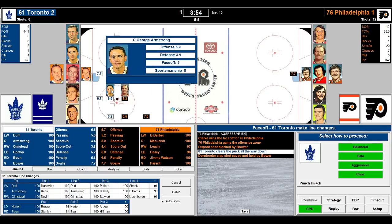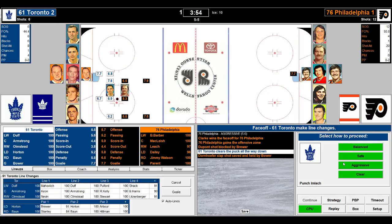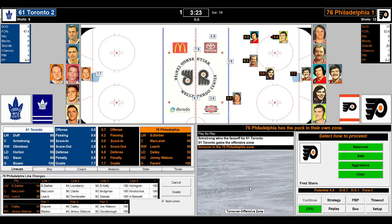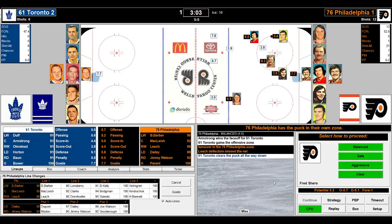McLeish and Armstrong to clash for the faceoff. They drop the puck. Armstrong wins the faceoff. Toronto gains the offensive zone. They're working it around. They get it to Duff behind the net. Not a lot of options. Again, they're going to try to work it around, but it's a turnover. Excellent hit by Philadelphia. Coming up with the puck is Watson. They're going to come out safe. Leach deflection misses the net.